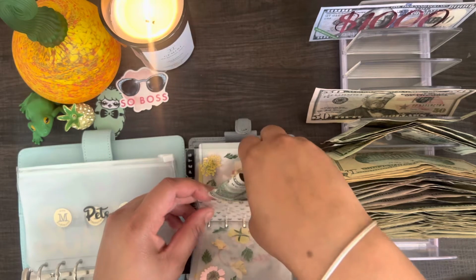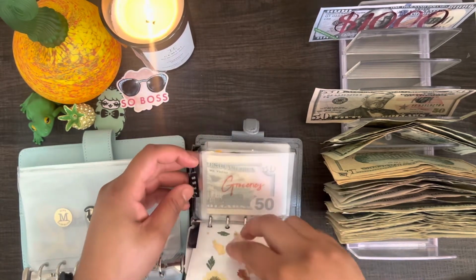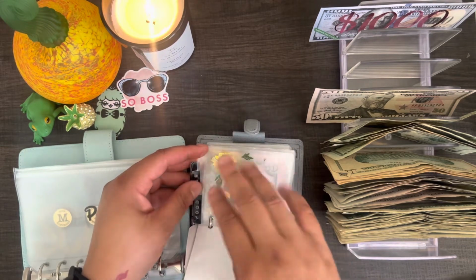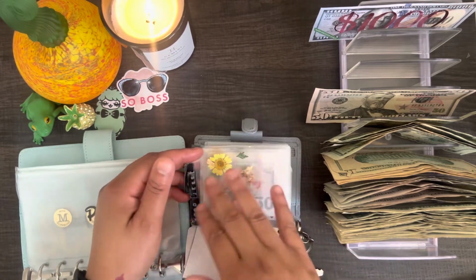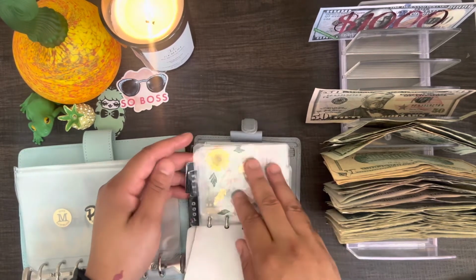And this envelope is from D versus Debt, so she'll be linked down below. So Gina Renee are in budgets. The cash dividers are from Pixie Lax Planning. They do not look like this. They look way better. This was me adjusting to the new layout of my binder.